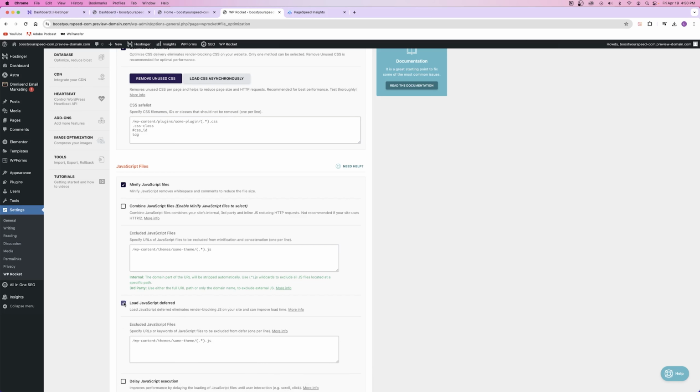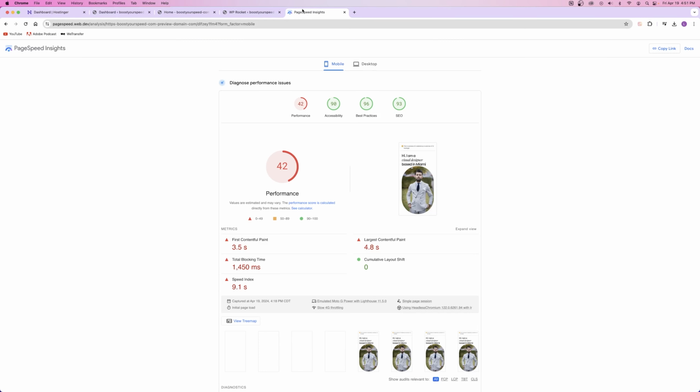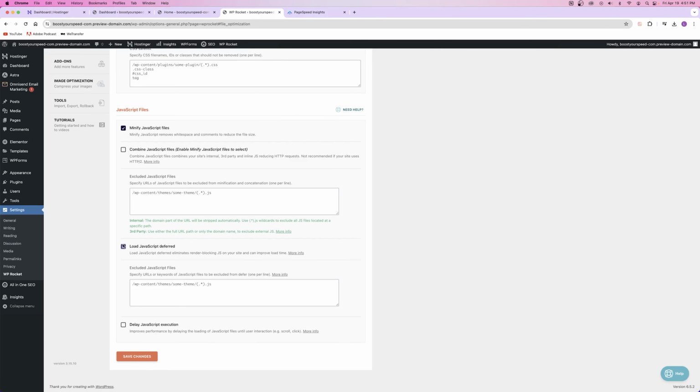And basically this is just going to pause your JavaScript from loading until after all of the important stuff loads, like all of your first images, all of your CSS files, and all of that stuff. So it's basically going to load all of the important stuff first and then load all of your JavaScript afterwards, which is going to help with your PageSpeed Insights score. So we're going to check this box right here, save changes, go double check it didn't break anything.